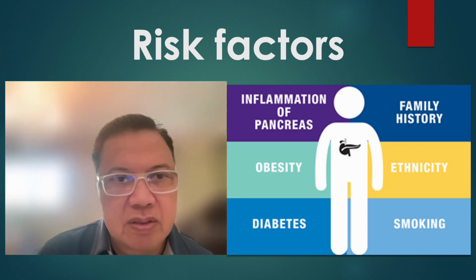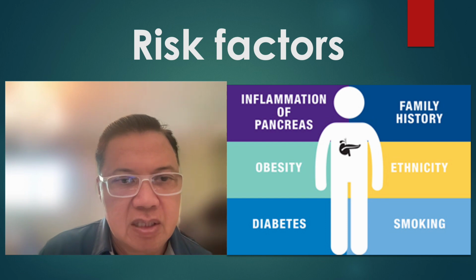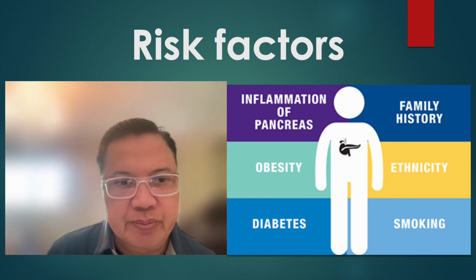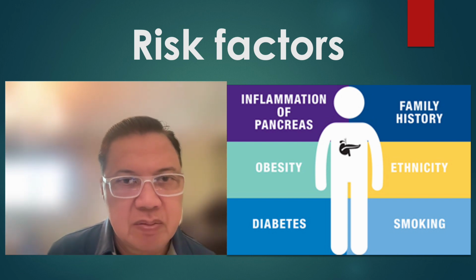Risk factors include family history, obesity, diabetes, cigarette smoking, and inflammation of the pancreas.